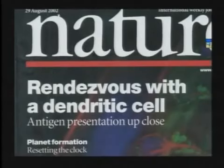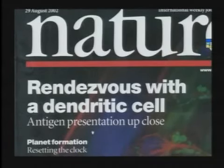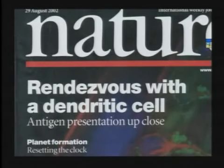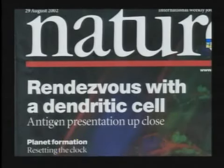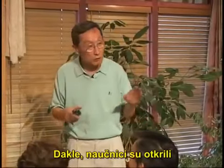Oh, yeah, very recent, August 2002, August 29th. Okay, and look at this. Dendritic cell does what? Antigen presentation up close. This means, what antigen means, this is information about cancer cell, information about viruses, and so on. See? So that we call antigen, okay? And presentation. Well, so information presentation to the T cell.